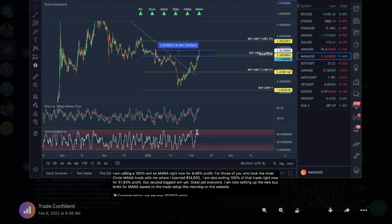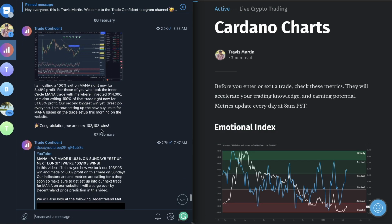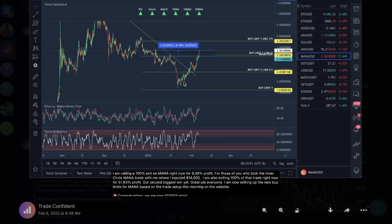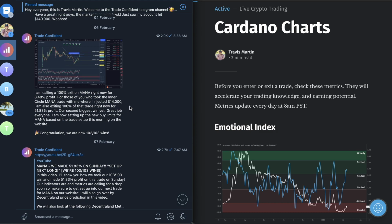Awesome. Indicators were in the top red section, with money flow high, and we saw a nice drop back down. We ended up winning that trade, but we entered MANA over here into our masterclass, down at this lower area, I believe it was 218. We ended up taking a 51.83% profit on that trade. And we have other coins that are about to do that.